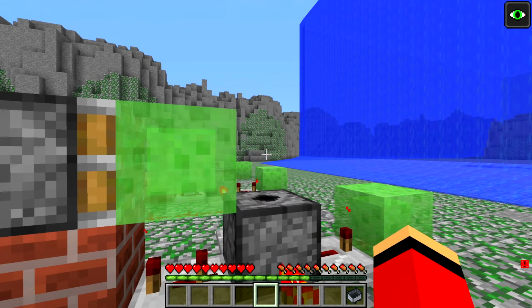How does it work? First, stand in the middle. Like this? Push this. Okay, and click. Now it'll launch you up. Whoa! And you're supposed to land at the top. Did you do it? I did it. I landed. Now it's my turn.